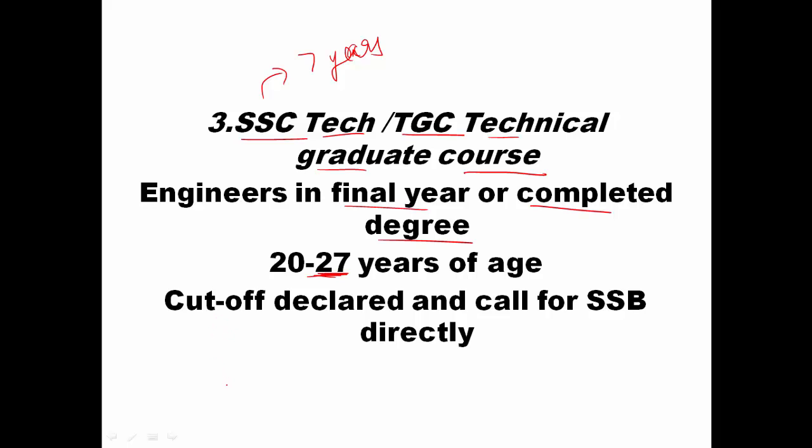Candidates are asked to submit their applications along with their percentages or marks in their engineering course, and a cutoff is declared. On the basis of this cutoff, call for SSB is given. So on the basis of your marks in your engineering degree, you will be called for SSB, and then if selected, you can go for training.